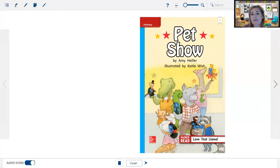As I look at the cover of this book, I see these animals wearing blue ribbons and clothes, standing close together. Sometimes you don't see all those animals standing close together. So this is a fantasy, something that could not happen in real life. The story is called Pet Show. It is by Amy Helfer.